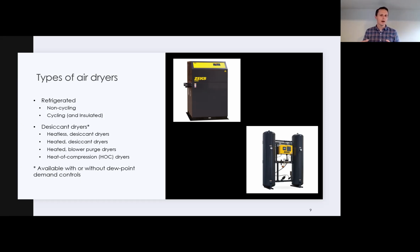They're much more insulated around that heat exchanger and the evaporator, and they have much more of a thermal mass inside that insulated piece. So they'll run to a certain set point and then turn off if demand is low and kill that compressor if they don't need the cooling. Whereas with a non-cycling dryer, regardless of demand, that refrigeration compressor is running the same load. So there's no turn down to track your compressed air demand. Whereas there's a relationship between the mass of air running through a cycling dryer and the amount that the refrigeration compressor is running if it's a cycling version.